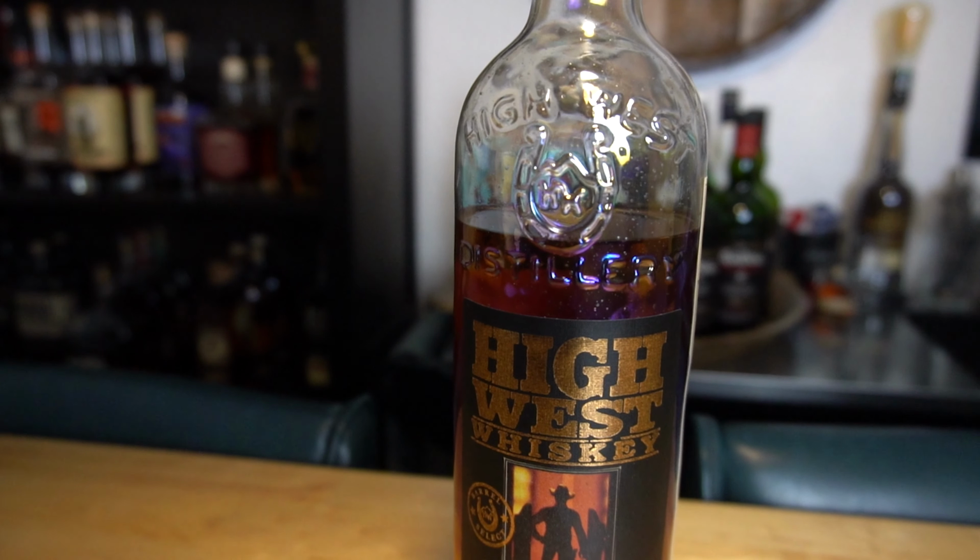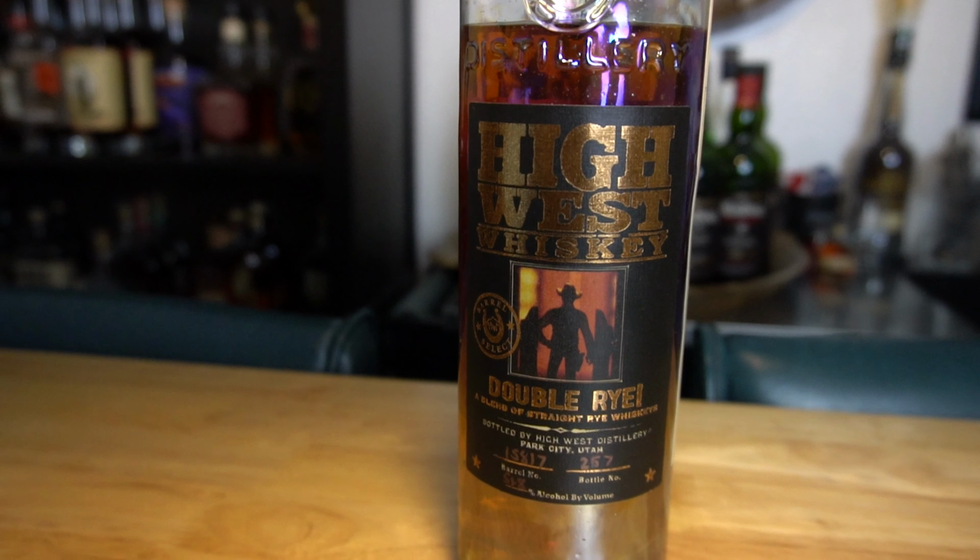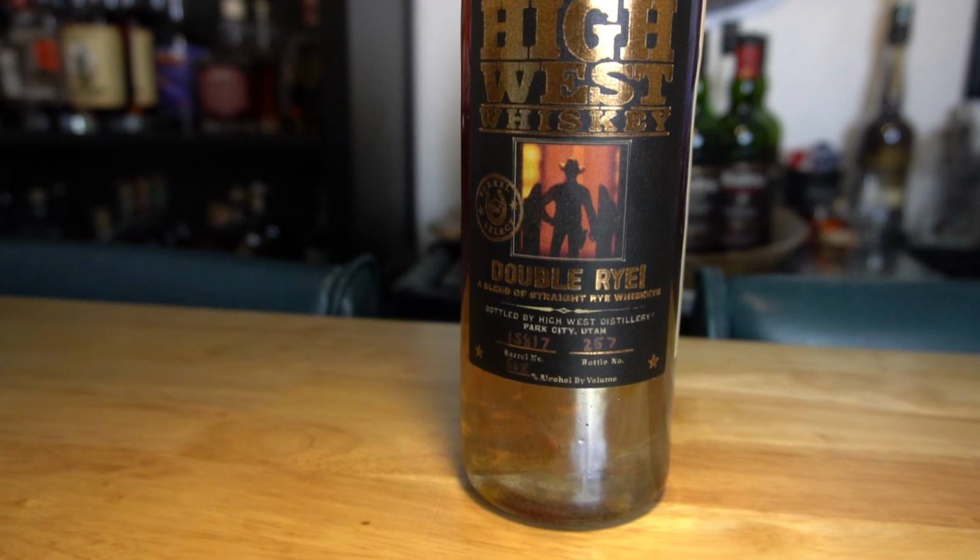And again, these do change, so if you do find a store that has a store pick of double rye, give it a try. This specific one was finished in Syrah barrels for 1 year and 3 months, and it is one of my favorite ryes I've ever tried, if not my favorite rye.